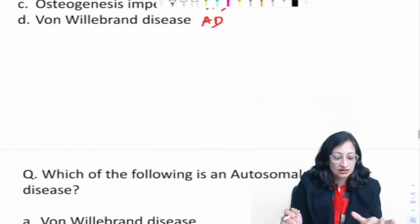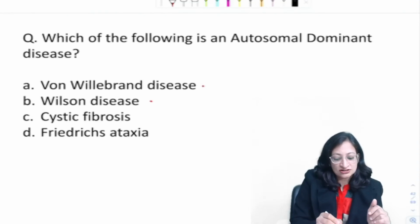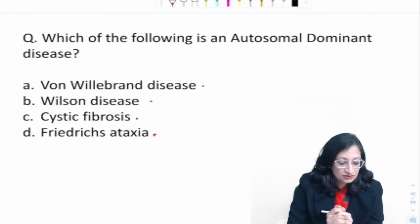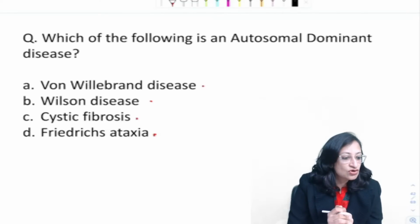Okay, very good. So which of the following is an autosomal dominant disease? Is it von Willebrand disease, Wilson disease, cystic fibrosis, Friedreich's ataxia? So which of these is the autosomal dominant disorder? Waiting for your answers. Autosomal dominant disorder. Yes, which of these is the autosomal dominant disorder? So Revati, Nupur, HP, Debopam, medical doctor Vinay, Ujwala.